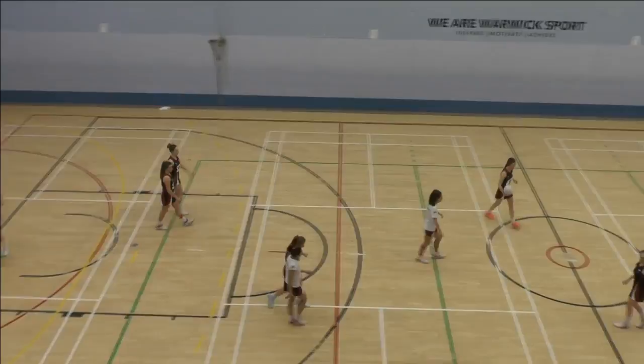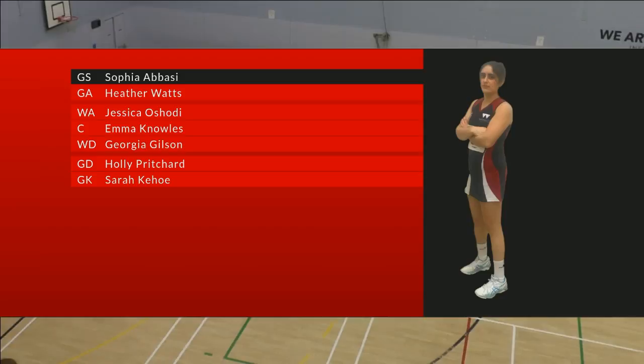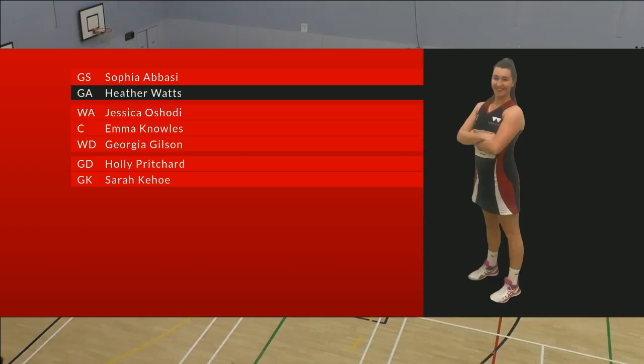Let's start with Warwick, the home team. Goal shooter, that's going to be Sophia Bassi. She's a second year history with Italian student from Cambridge. She's 5'10". Her favourite night out is school days, and she's also president of Warwick Women's Cricket. The goal attack, we've got Heather Watts. She's a fourth year German studies with a French student from Ulverston. She'll be listening to Destiny's Child before the game, and we'll see her slotting the shots on the court, hopefully.